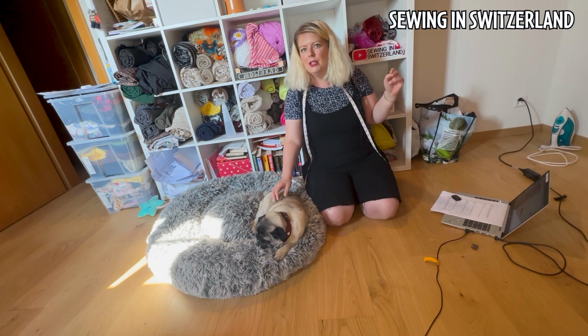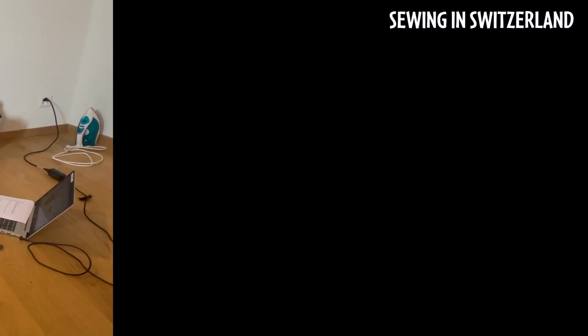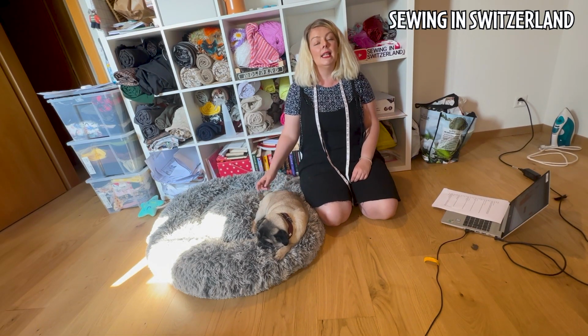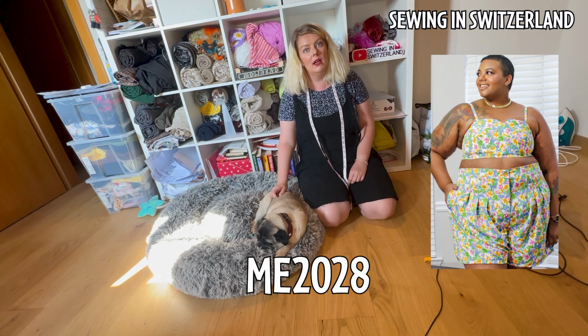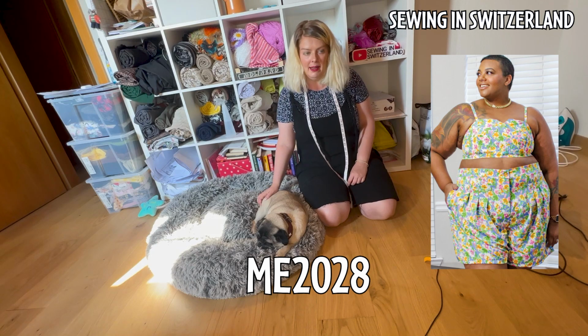You can't really tell in the photo, but it is woven, it's not knit. So let's move on to the next one. This next one is ME2028 and is by indie designer Veronica Cole, who's on Instagram under Needle and the Bell.